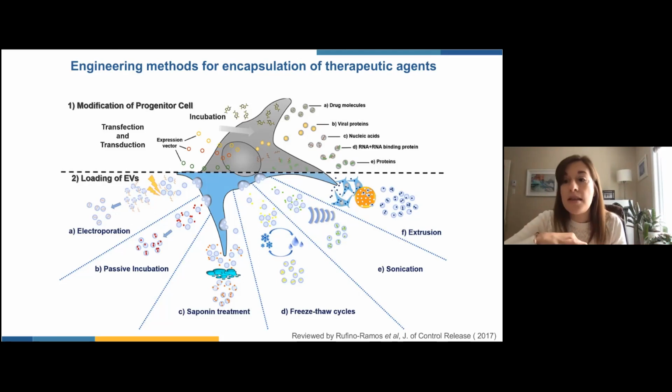In other cases, instead of doing that, other methods are used, as the ones illustrated in the bottom part of the cartoon. So electroporation can be used, different freeze-thaw cycles to enhance the uptake of certain, for example, drugs into these cells and so forth. So there are different methods depending on what the therapeutic cargo is and how these vesicles have to be modified. But the point that I really want to make is that this is very laborious, and this is time consuming, and this costs a lot of money. And in certain cases, some of these methods are not even very efficient.